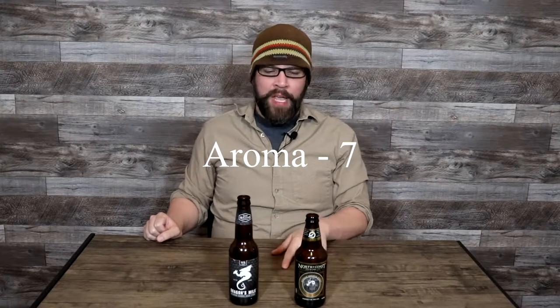I like to be able to pick it up without having to really dig down into the glass and sniff ridiculously deeply. Above average, it gets a 7. Taste, absolute home run of a beer.